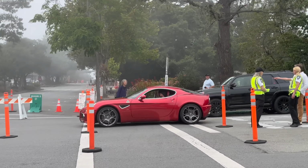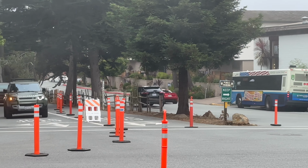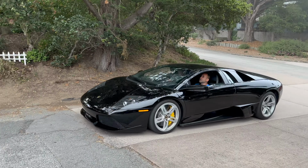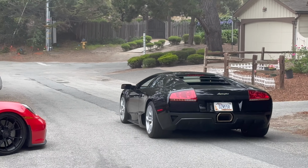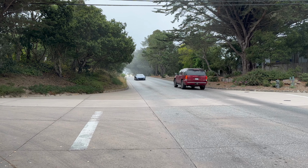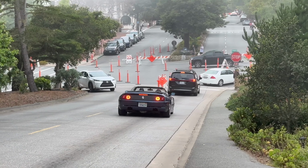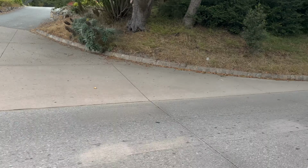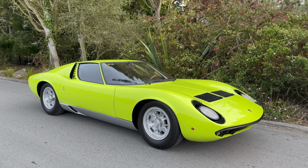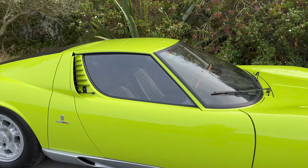8C driving around again. I think this is the manual LP640. Yes, it is. F355 Spider. Challenge Stradale Ferrari 458 on the street. Miura parked on the side of the road. What a good color, the two-tone with the silver. Such a nice car.